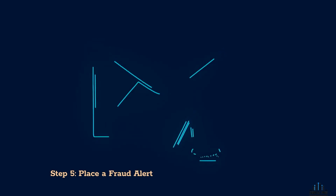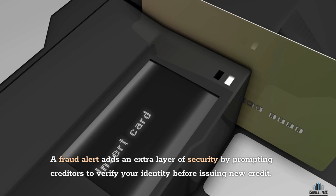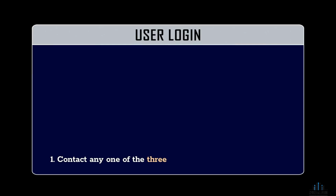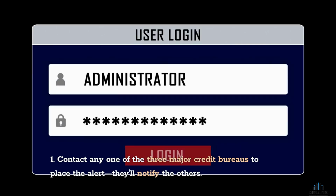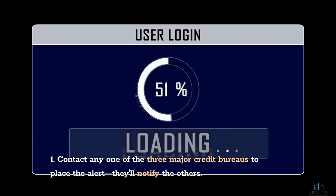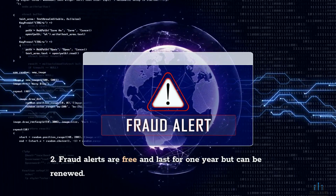Step 5. Place a fraud alert. A fraud alert adds an extra layer of security by prompting creditors to verify your identity before issuing new credit. 1. Contact any one of the 3 major credit bureaus to place the alert. They'll notify the others. 2. Fraud alerts are free and last for 1 year but can be renewed.